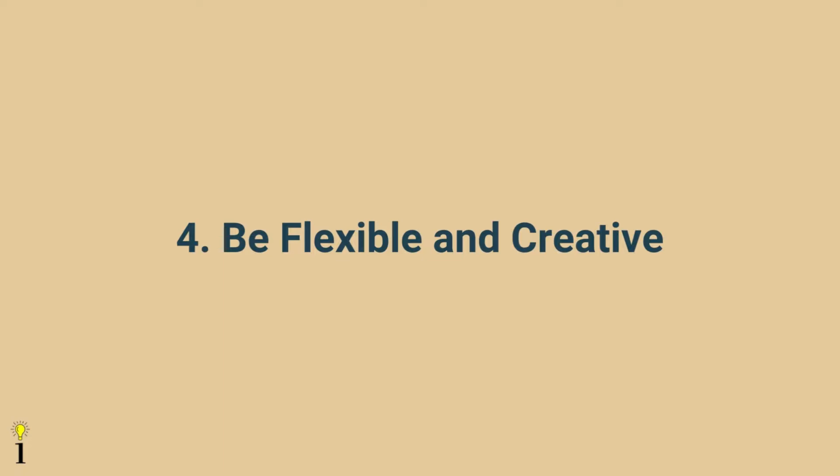Number 4. Be flexible and creative. Not all headshot photography needs to be done in a studio with a formal backdrop. Have fun and explore different scenery that may work in your client's favor.